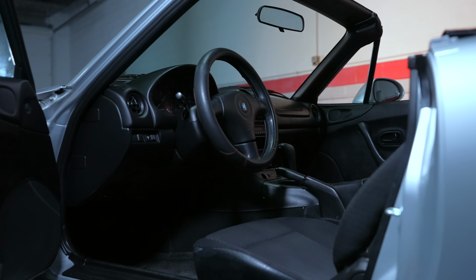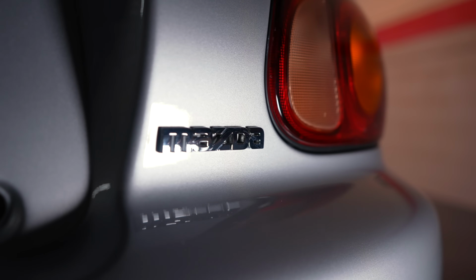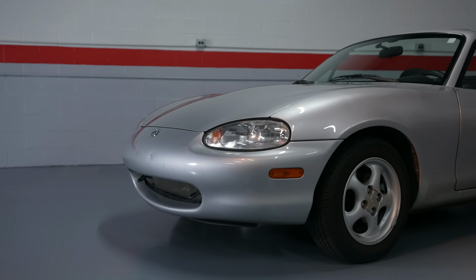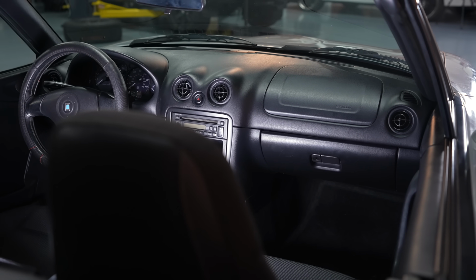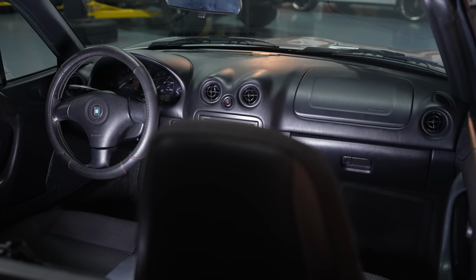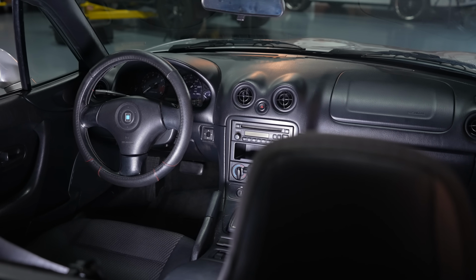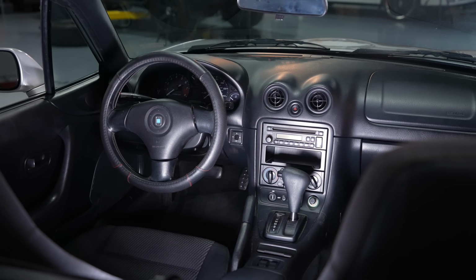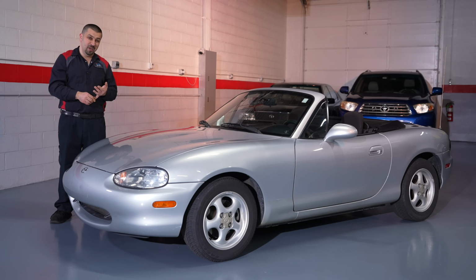This is a car that you can take on a small track and have fun with, but really, it is a cruising car, a car that puts a smile on your face, makes your heart happy. You will rarely see Mazda Miata owners that are upset. They're always happy. And the best part about this car, and usually with older cars that you get today and want to enjoy, they are a nightmare because they're unreliable, they're old, things are falling apart, and it just kind of ruins the ride. But these are relatively reliable, and that's the best part. Even the older ones, they're super simple to work on DIY.